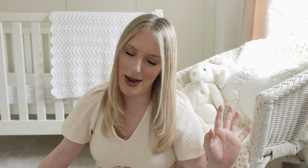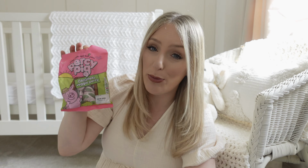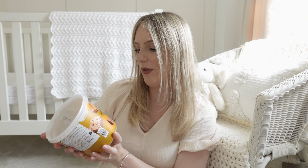I had to head over to M&S, I had to, okay? I had to pick up the obligatory Percy Pigs. Now I actually go for the original veggie Percy Pigs because one, they taste a lot sweeter and I much prefer these ones. So I picked up a packet of Percy Pigs. Can't wait to eat these already.